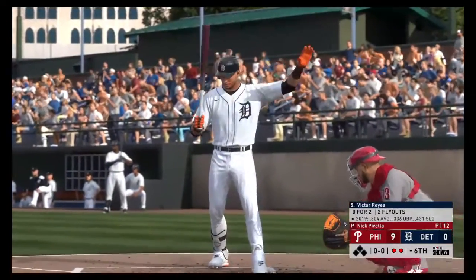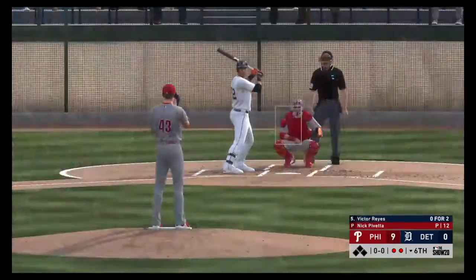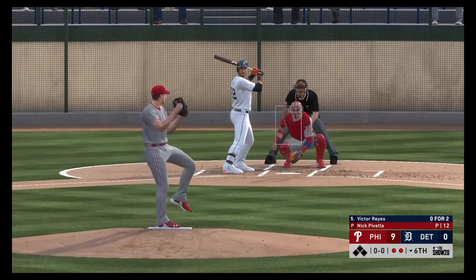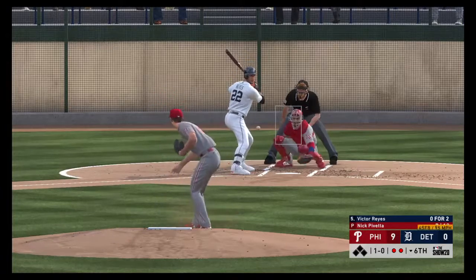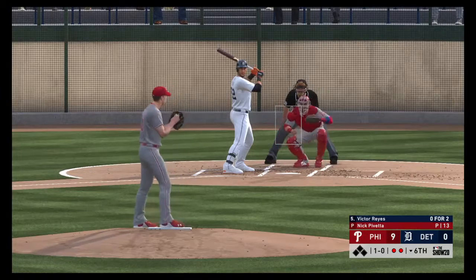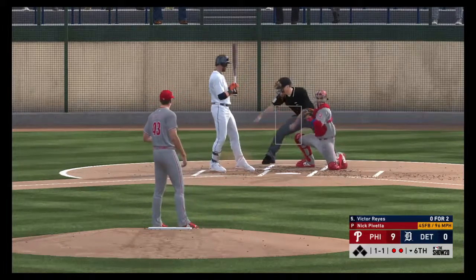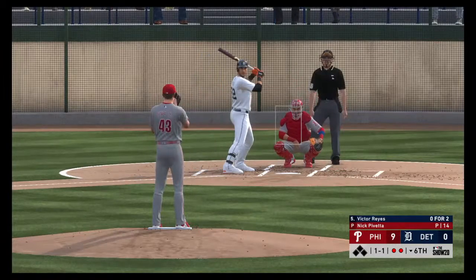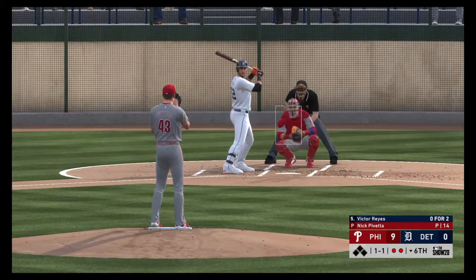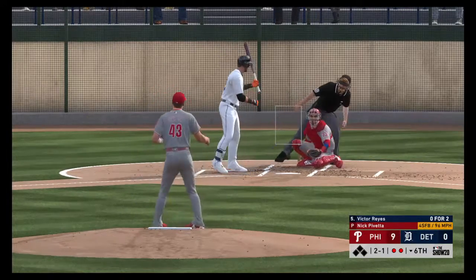Now batting, Victor Reyes. 0 for 2 on his line thus far. Ready with the first pitch. Here it comes. And a fastball to start things out here. Not close. It's a ball and no strikes. Fastball at 96 on the radar gun, and it's 1-1. Two balls and a strike.